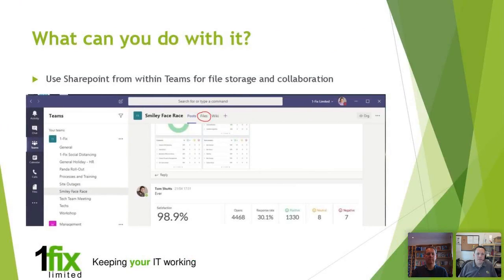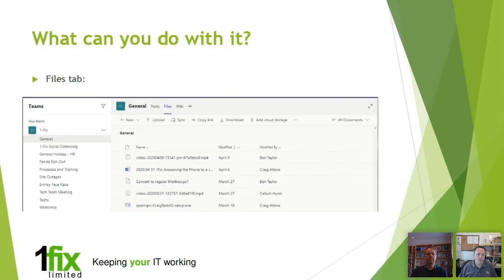You can use SharePoint from within Teams. This is a really key use for SharePoint, and actually, a lot of people won't realize that it's SharePoint behind the scenes that's powering this. If you're using Teams for collaboration and communication, on every single Teams channel and every single Teams group, you'll have a Files tab. I've circled that Files tab on the image here, and when we go to the next screen, this is exactly what it looks like.